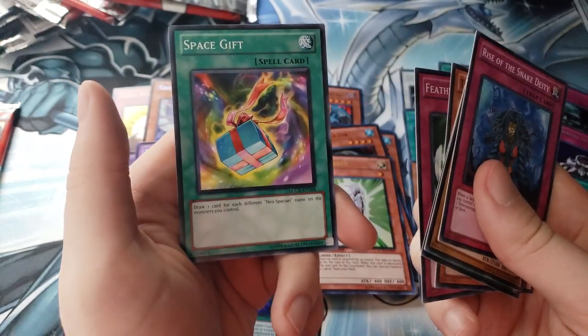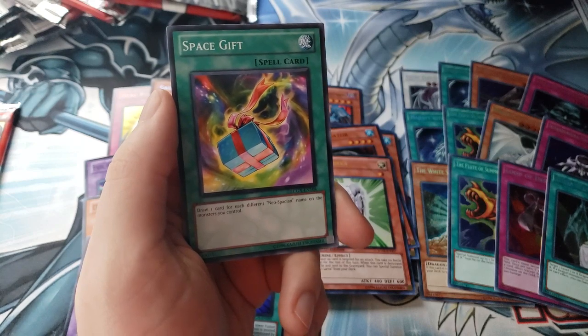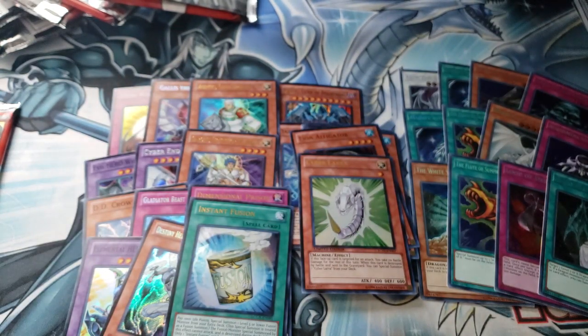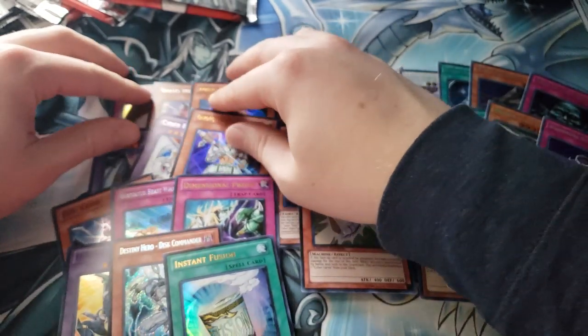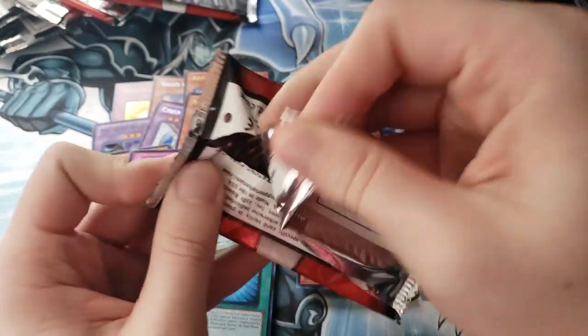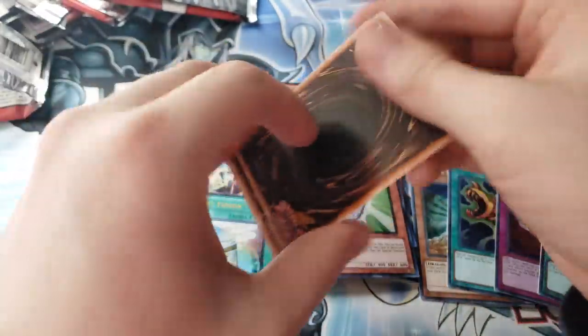Featherwind and Space Gift. One of those cards that probably would have been good if the actual dedicated Neospatian deck ended up being good. A lot of people, I still get comments on that, what is it, like the protagonist Ace Monster video where I mentioned that Neos is really bad and people comment, well, what about all the new support? Yeah, it still sucks, I'm sorry. I wish it was good, I think those cards are cool, but yeah, it's not.